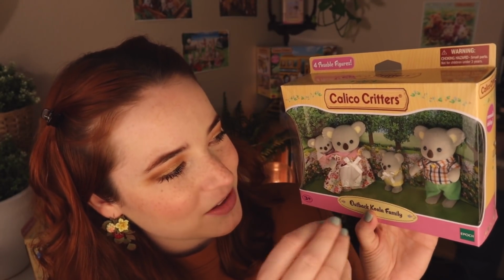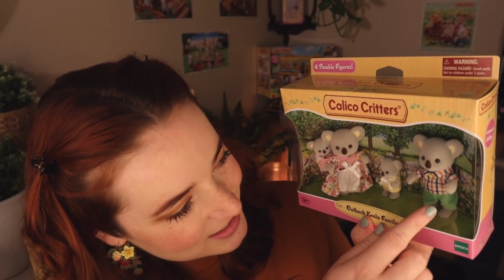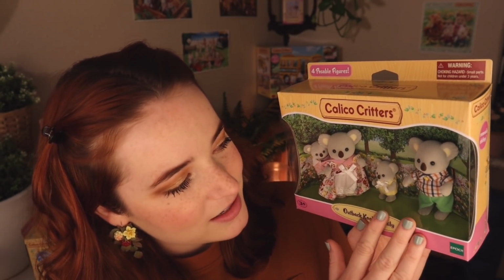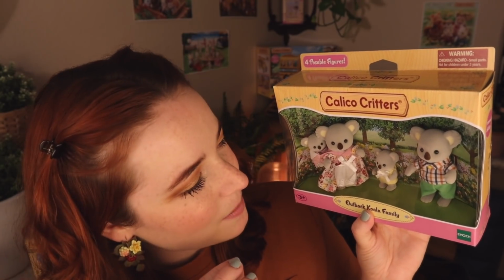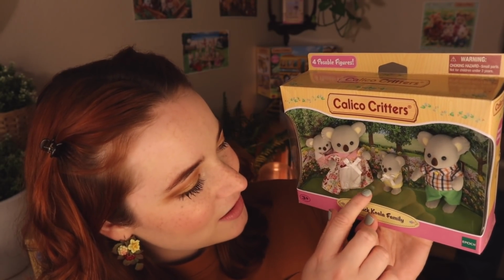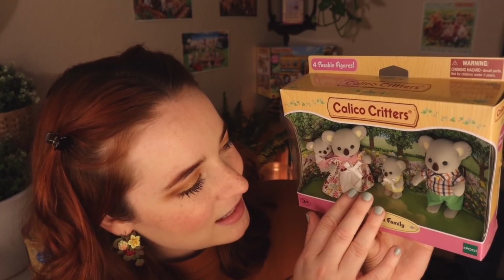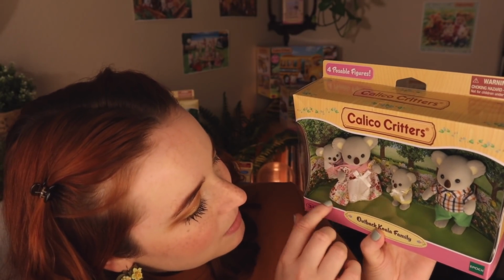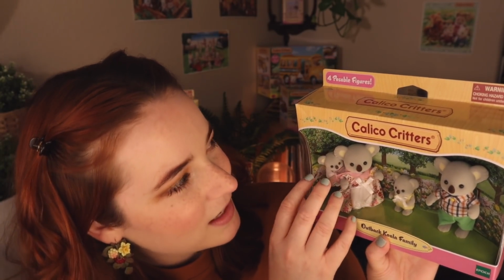As for the fashion, we see Dad in this smart plaid shirt, bright green pants. It looks like he's ready to go golfing, don't you think? Little sister, sundress. Then mom and baby in pink.